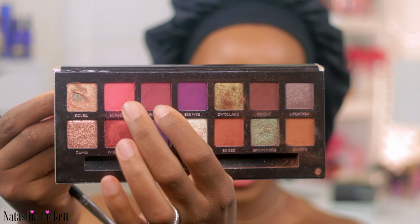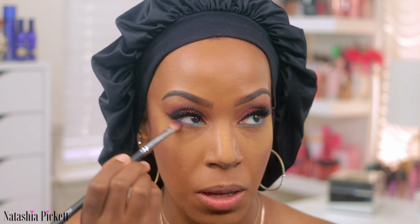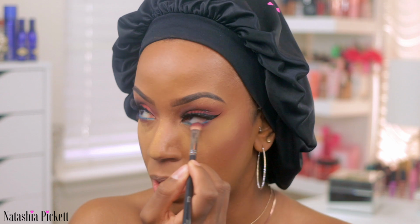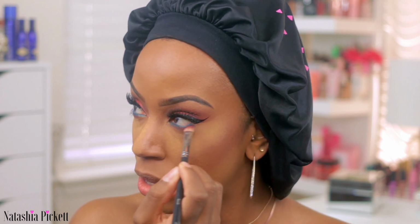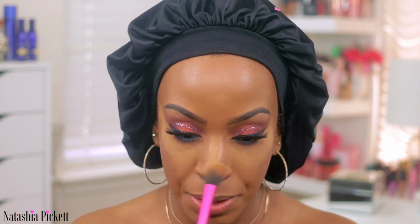Going back into the Jackie Aina palette, I'm gonna pick up the shade Pinker, and we're gonna place Pinker in my waterline. Well, not really in my waterline, like right below the blue shadow. Taking that shade Pinker once again, doing the same to the other side. I'm gonna wipe away the setting powder that I placed all over my face.